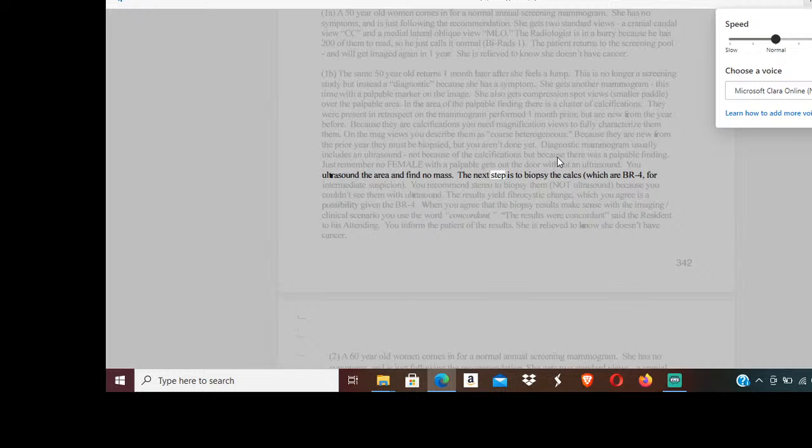The next step is to biopsy the calcs, which are BI-RADS 4B, intermediate suspicion. You recommend stereotactic biopsy, not ultrasound, because you couldn't see them with ultrasound. The results yield fibrocystic change, which you agree is a possibility given the BI-RADS 4.